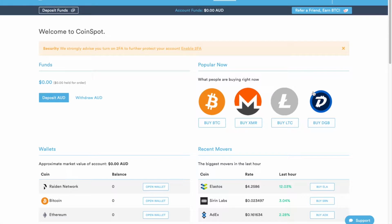Okay, so the first thing that you'll need to do, of course, is actually sign up for Coinspot. Now that process can take a little while. It can take a few days because, as I mentioned, you need to prove your identity to the exchange before you're allowed to actually buy and sell cryptocurrency or trade on the markets there. So let's assume that you've gone through that process and you're back on Coinspot.